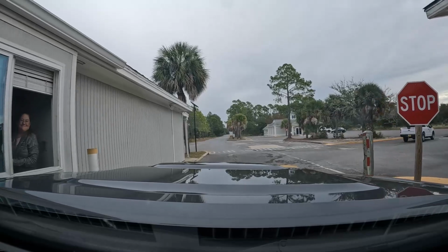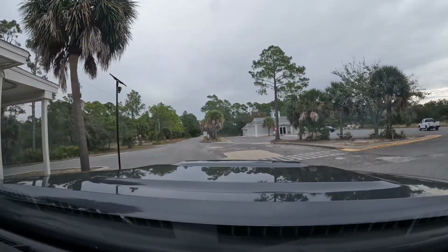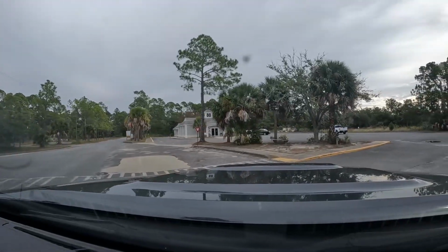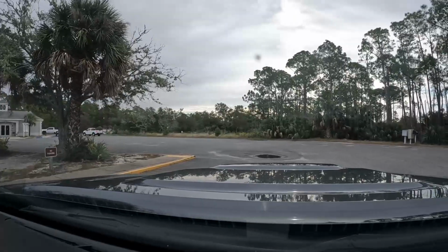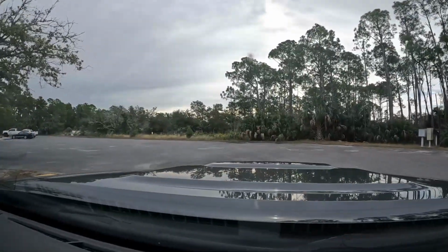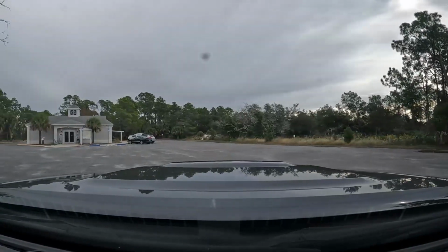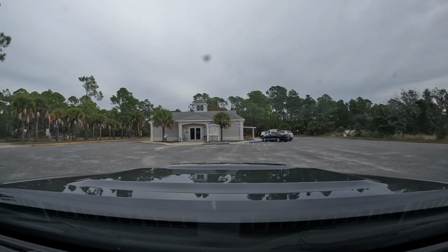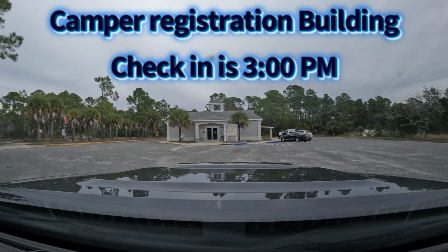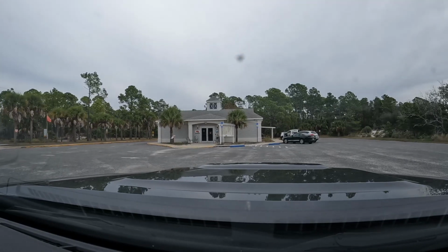As you come through, the first thing you're going to do is make a hard right. And you pull into this parking lot, and there's plenty of room to park the RVs as you go in and check in that building right in front of us. Now, coming out of here, there's two ways to go.